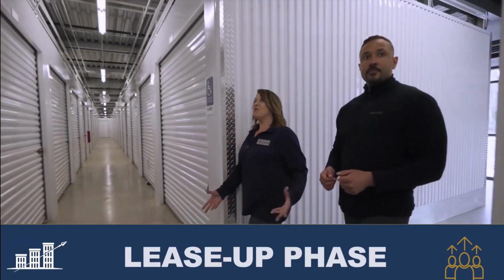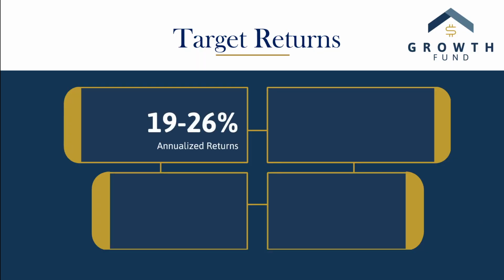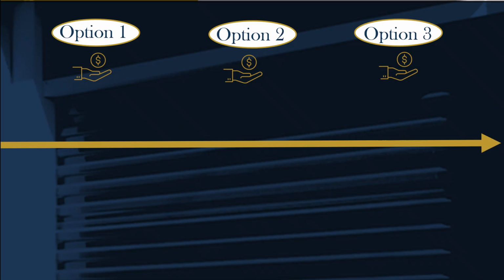And I think what you'll like the most about the ground up or the growth fund opportunities is there's actually some really great returns that you can hit, but also optionality, which I'll get into. So we're targeting between 19 to 26% annual returns in the growth fund for our investors. And we roll that up to about a 1.95 to 2.3x multiple, meaning that we project that you'll basically a little over double your money in 5 years. So all these are on a 5-year hold time period and 15 to 20% IRR. So these are the target returns for the growth fund.